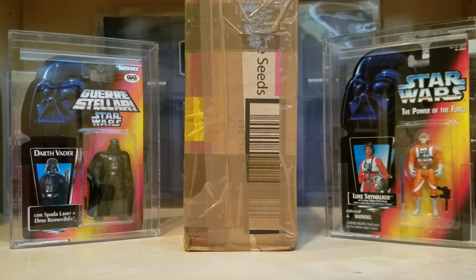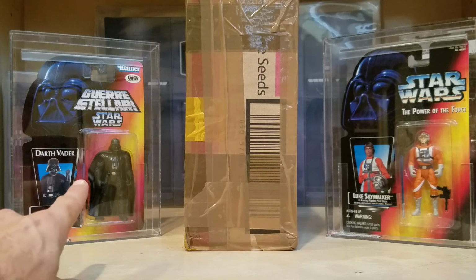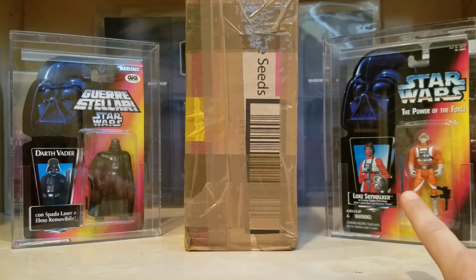Oh man, this one's going to be a fun one. I had this one delivered today from the United Kingdom. This is the same seller that sold me my Guerra Stellare Darth Vader with the transition tray, as well as my US carded Luke X-Wing transition tray.